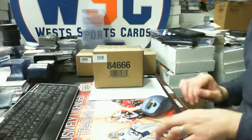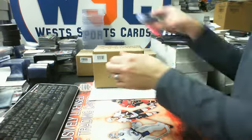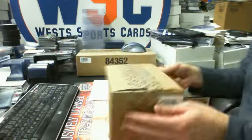It's our SP Game Used Inner Case. So there's 10 packs. Good luck to all. It's a team select.